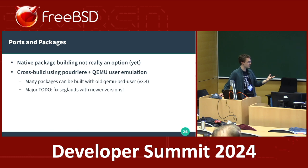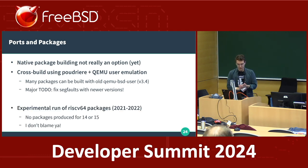So we go in, we create this RISC-V architecture jail in which we build our packages, but it's done on an x86 machine. So in order to get anywhere new with ports and packages on RISC-V, we need to make progress with this. A couple of years ago, I think these are the right years, there was an experimental run of RISC-V packages where we were using this cross-compile method to build packages regularly. That was in the FreeBSD 13 era. The port manager or whoever was running that did that for a while, and then they stopped.